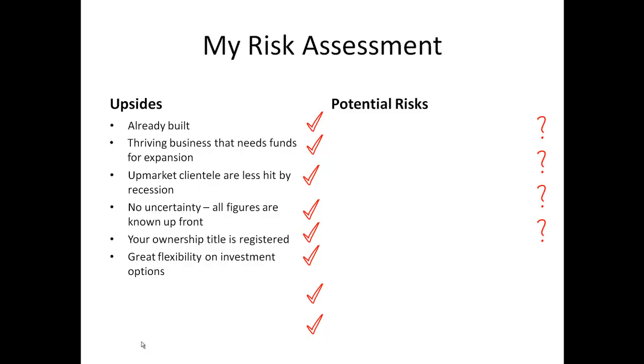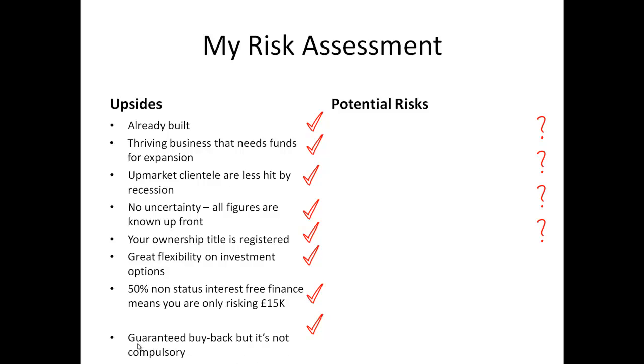You can pay the full amount up front and get a 20% discount as a further option. So lots of different flexibility on how you invest and the level of your personal contribution. And there are not many projects I'm aware of at the moment where you can get a non-status interest-free loan of 50%. So it almost seems mad not to take advantage of something like that when it's out there. Obviously, it just effectively doubles the returns on the project. So a complete no-brainer, I would think.